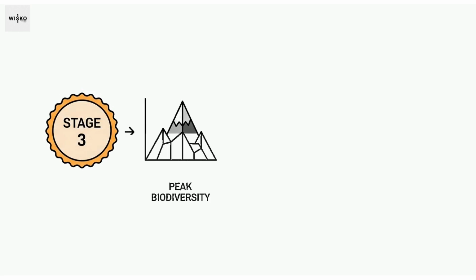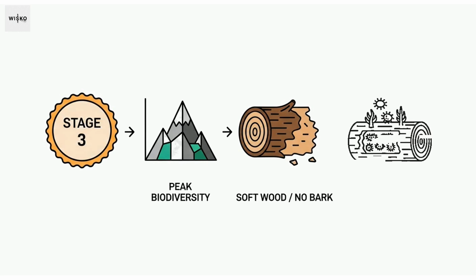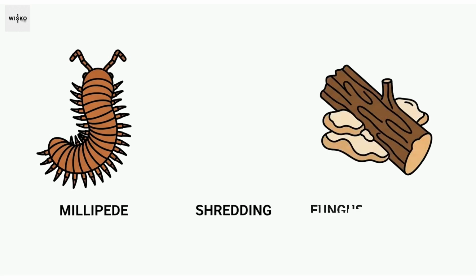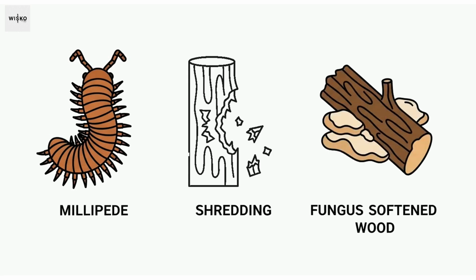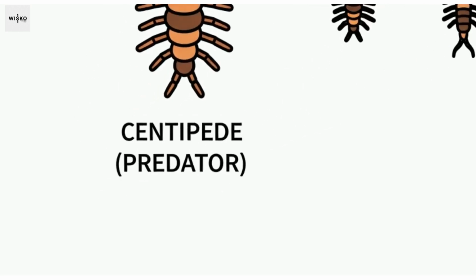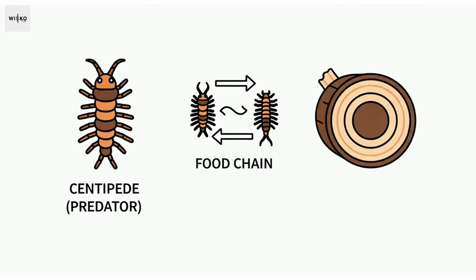Stage 3 is the peak biodiversity point, bark mostly gone, wood soft on the outside, an entire ecosystem operating inside. Millipedes arrive as primary shredders, chewing through fungus-softened wood and breaking it apart mechanically. Centipedes follow the millipedes as predators. The log is running its own food chain inside a shell of decomposing wood.